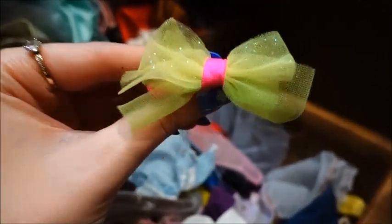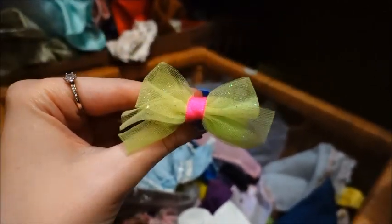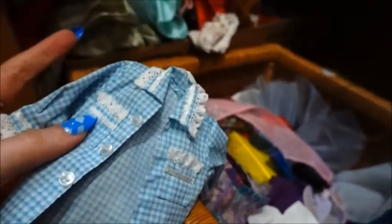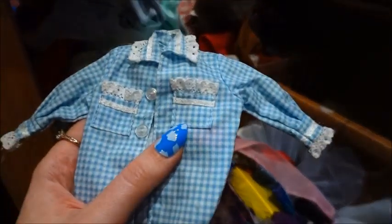These I always need. I actually know what they are now. They're from separate hair accessory packs from the Cut and Style Barbie. So yeah, but let's have a look in here. What's in here? Oh, also Barbie. This thing is Barbie? Maybe it's something like a pajama?